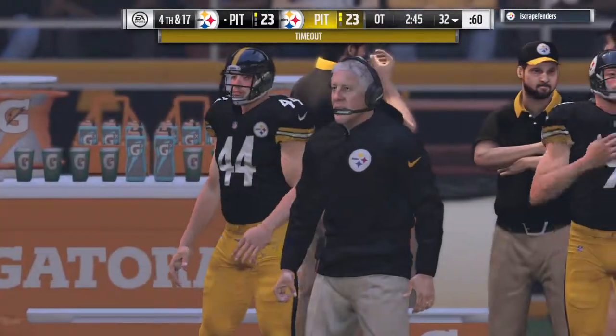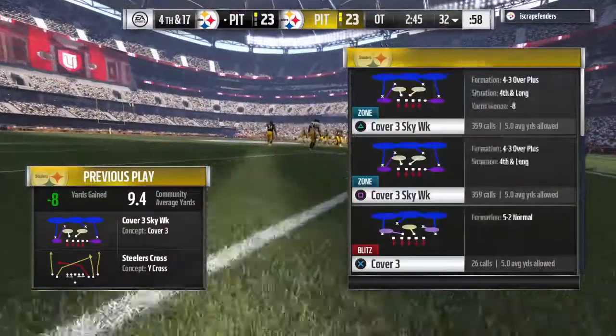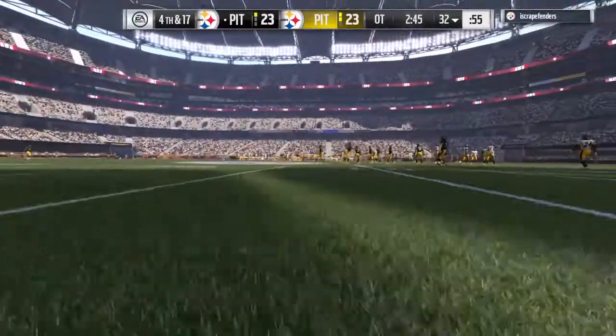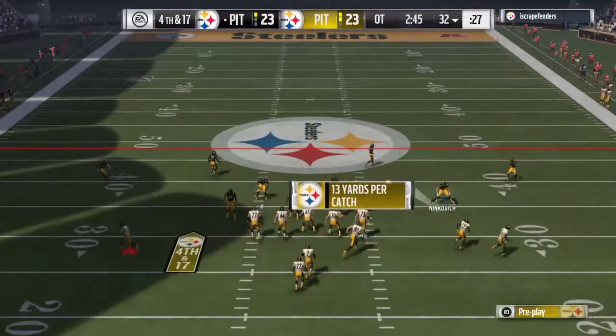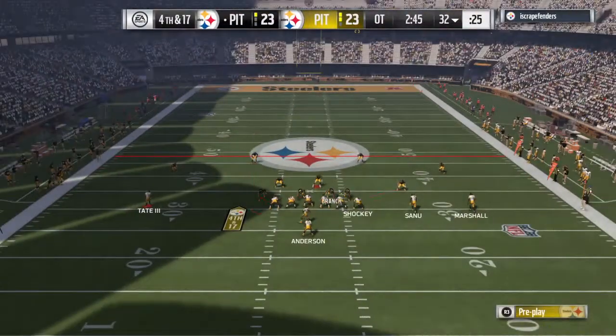Now hold everything here. We're going to get a timeout by the offense. They'll be left with just one remaining here at OT. So a big move here, playing to win in overtime. They're going to go for it on 4th down.